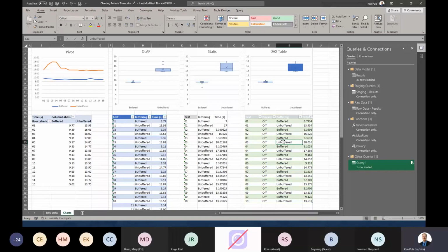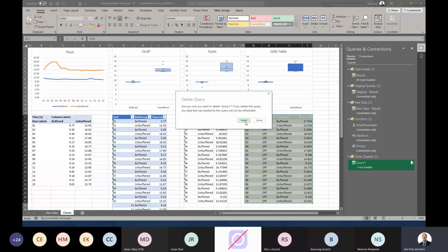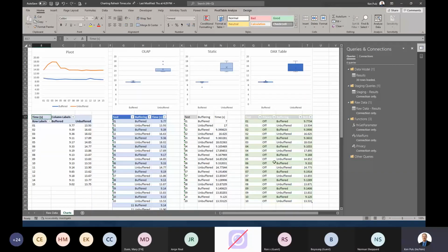Now, there's a couple of things that I want to call out about this one before we look at why this one is a little bit more robust than OLAP. And that is around the query. So when I originally created this DAX table, I created a query that loaded to the data model and to the worksheet. And the secret there is having a table in the worksheet that connects to the data model. I then changed the DAX signature of that table, which means I can now go and delete this query. I don't need it anymore, okay? And you'll notice that the table sticks around.